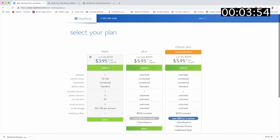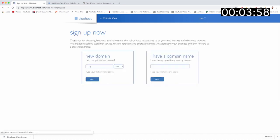All right, so once you've made your choice, just hit select. And now it's time to enter in our new domain name, which of course is free at Bluehost for 1 year. Or if you already bought a domain name from GoDaddy or somewhere like that, just pop it in right here.